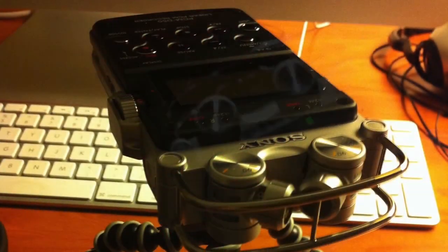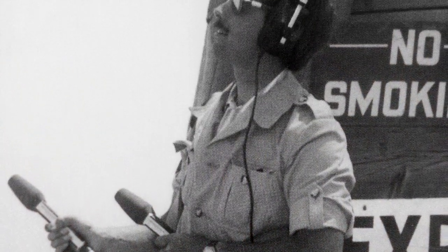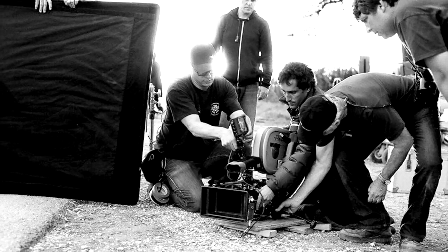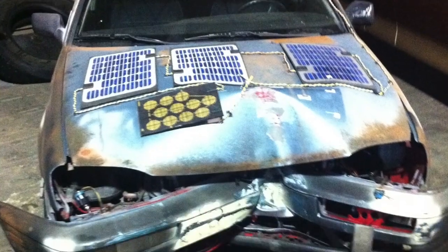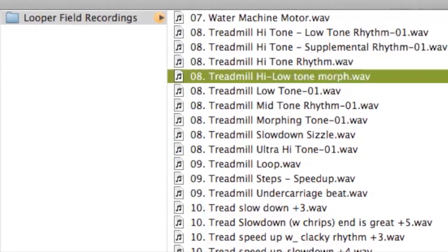I bought a field recorder, and inspired in part by the original Star Wars sound designers like Ben Burtt, I headed down to New Orleans where the filming was already in progress. Once I got there, I just began wandering around the city, recording industrial fans, machinery, the treadmill in my hotel room. And I just basically spent a month gathering and collecting all of these different found sounds.